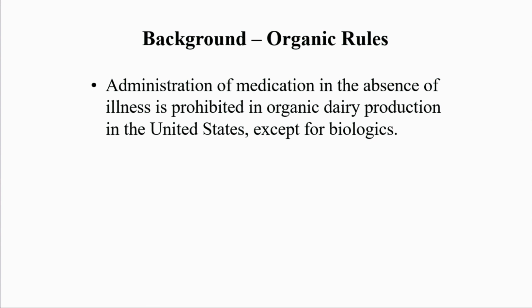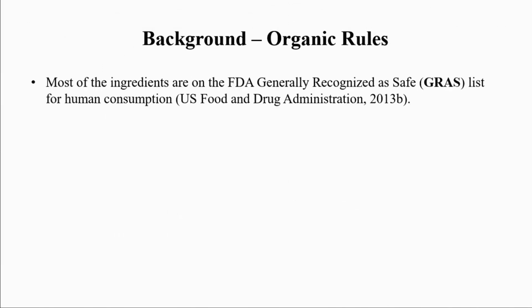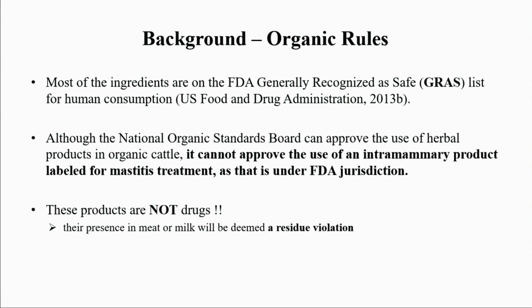Some other rules as well. Administration of medication in the absence of illness is prohibited, except for biologics. Provisions for use of products are managed by the National Organic Standards Board. Most of the ingredients are, as I said earlier, GRAS, generally recognized as safe, listed for human consumption. The NOSB cannot approve the use of intramammary products labeled for mastitis treatment. When you start using the word treatment, it infers that you're looking at a label-approved drug by US FDA. So these products are not drugs. They're just simply products. Therefore, most importantly, their presence in meat or milk must be deemed a residue violation if detected by the United States Food Safety Inspection Service.